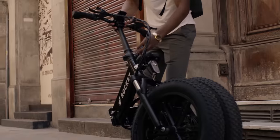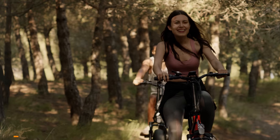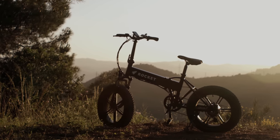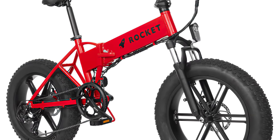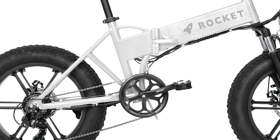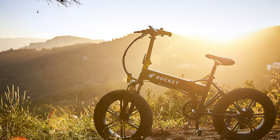On top of that, the Rocket bike has a folding frame and all-terrain tires for easy transportation. The Rocket bike has a speed of 28 miles per hour with a 5-level pedal assist and cruise control. Also, if you want, you can switch between the 3 hybrid cycling modes. The Rocket bike is a solid choice made for everyone. It fits those from 4'10" to 6'8", and it has a recommended carrying capacity of 330 pounds.